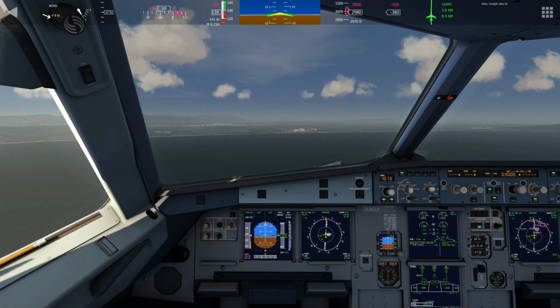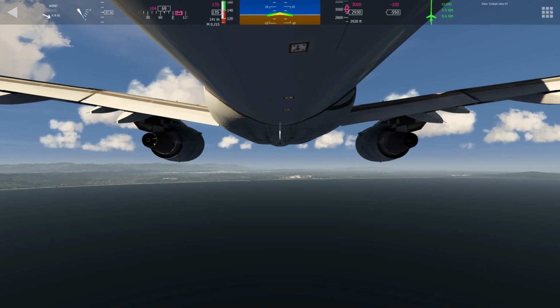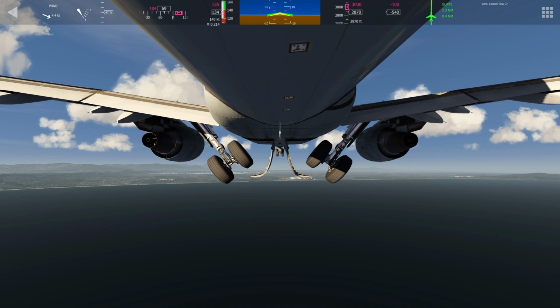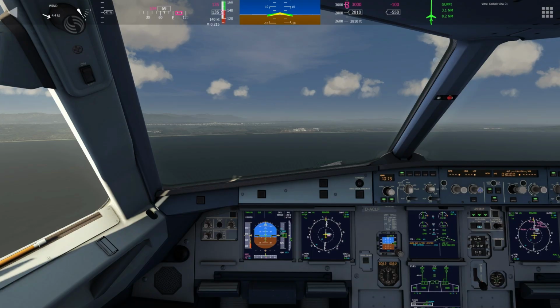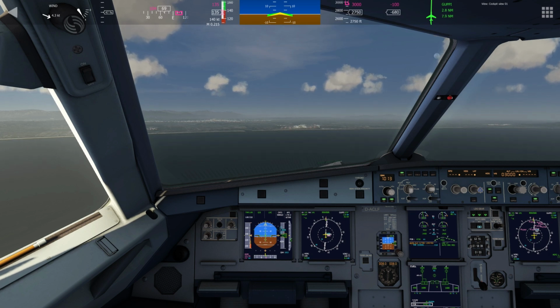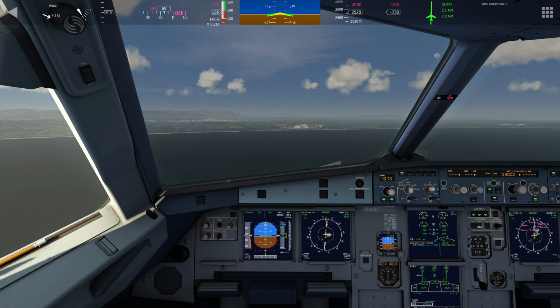I'm not doing anything. Let's get the landing gear down so we don't forget. There we go. So flaps are done, landing gear's down. We're being guided in to our runway. We should get some callouts.